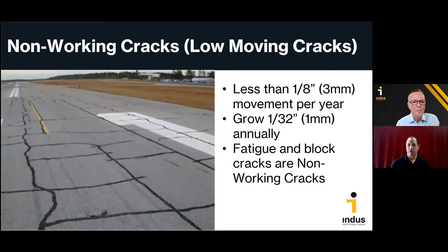Your non-working cracks are those that move less than 1/8 of an inch per year, and their width grows very slowly. So while these cracks can also become plugged with debris, the fact that they move so slowly throughout the year limits the stress that's placed on the surrounding pavement. These cracks still need to be filled or sealed to limit water intrusion and preserve your surrounding pavement.